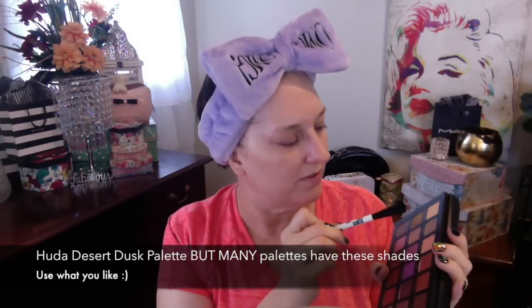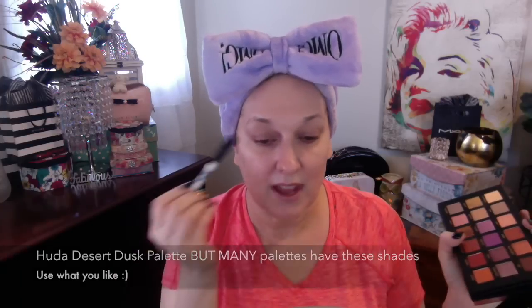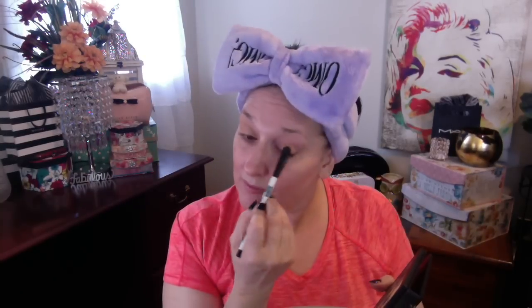And I'm going to come into the first shade, which is Desert Sand, and go all over my lid. I'm even coming into the corner here to brighten up the corner. But I'm just going to darken up my crease with Eden, which is just, as you can see, a little darker.